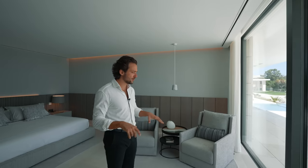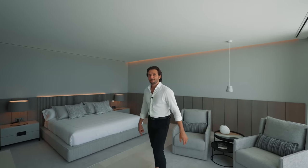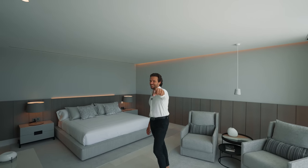For sure. Would you take this one? Yes, I would. You like to sleep on ground floors, right? I just don't like to take the stairs up. Lazy. Let's go.